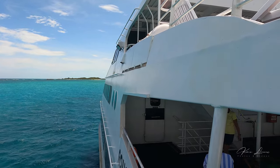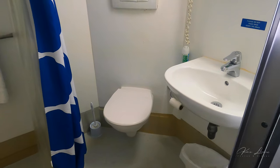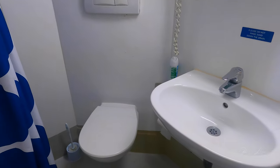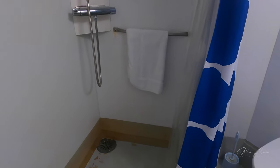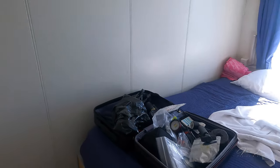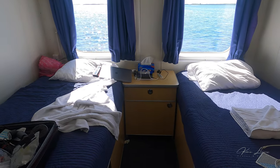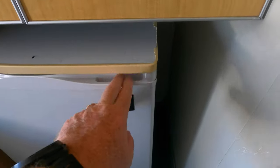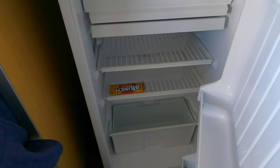Aqua Cat has 11 large cabins, each with individually controlled AC, a private bathroom with shower, and oversized beds for extra comfort. Twin cabins have fold-down bunks that can be configured for up to 4 guests, making it perfect for a family or friends. There's a mini fridge in each cabin in case we want to keep some snacks that we bring down from the dining room.